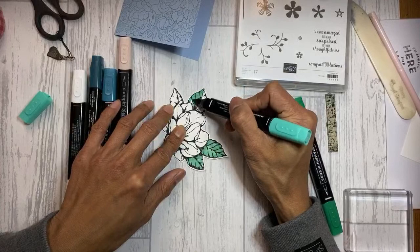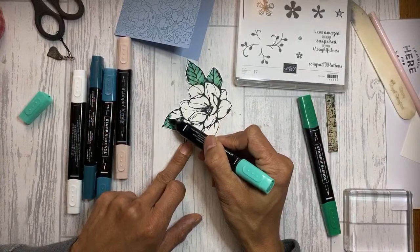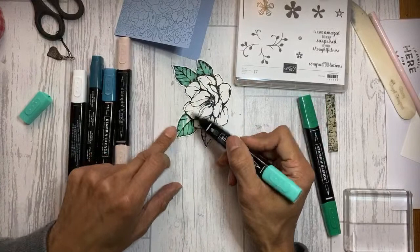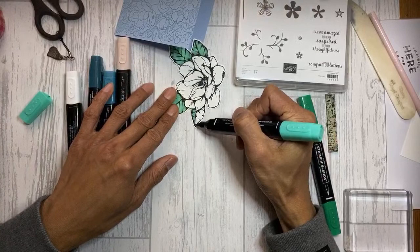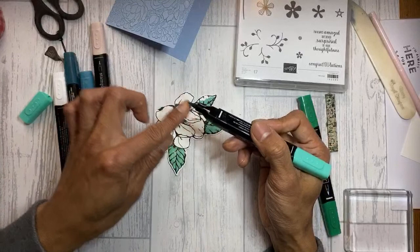And because I just want to block colour, I'm using the brush tip, but I'm using it sideways and not the pointed way, because if you use it that way often, just to get a tiny bit, that will blunt your brush tip really quickly. So use it sideways and make use of the width of that brush.